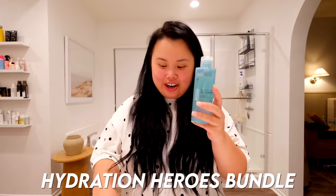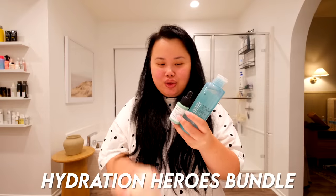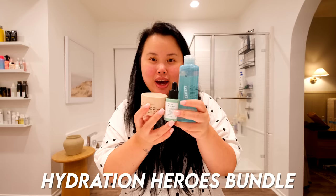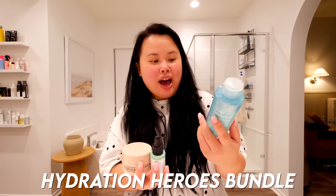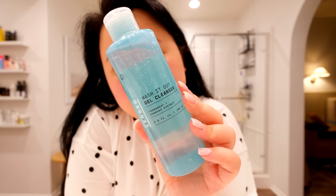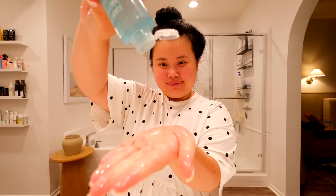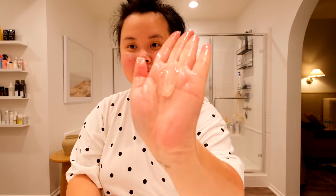I also forgot to mention to you guys that all of their products are not only vegan, but they use sustainable packaging. So this right here is actually a three-step process. And these three products actually make up their Hydration Heroes bundle. So first and foremost, you have the gel cleanser, which I actually haven't been using too much of. I did try it for a little bit and I actually really liked it. It was very hydrating, didn't leave my face feeling very stiff after.